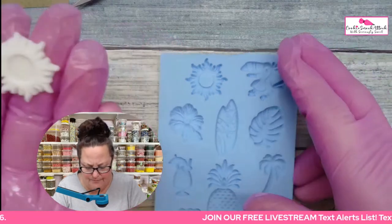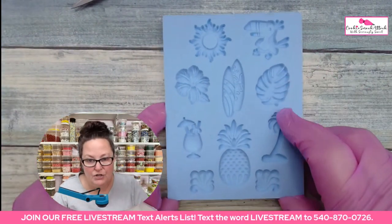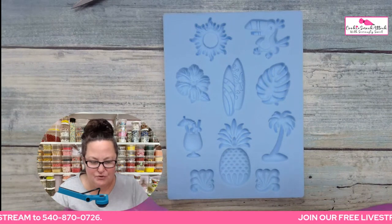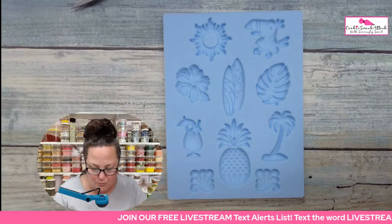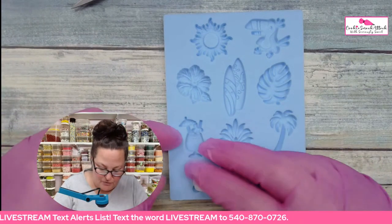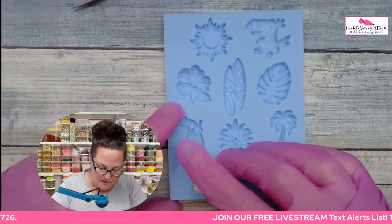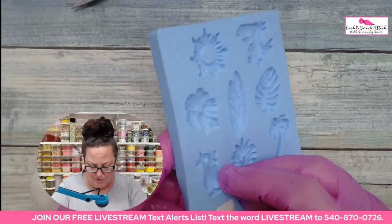Just so cute. The other thing I really love about these molds is they're the perfect size if you want to make a cookie Christmas tree, say 12 inches or taller. Everything except this pineapple would make really cute ornaments on the cookie Christmas tree. If you wanted to make one of those trees that locks together, do you guys know what I'm talking about? Where it's two pieces, it locks together and then the tree stands up. These are perfect size for little cookie ornaments.